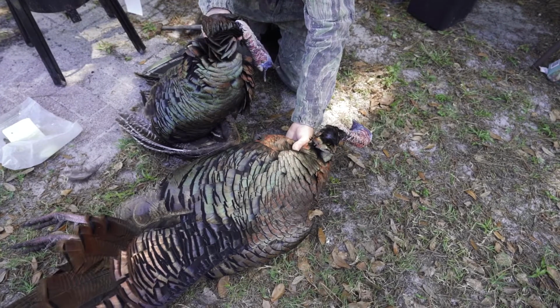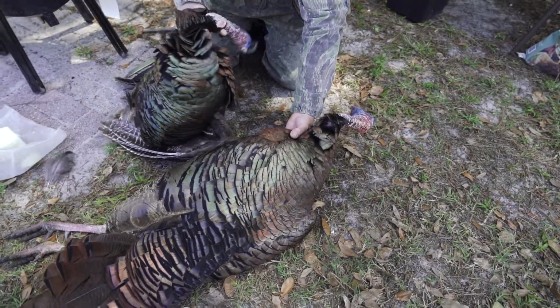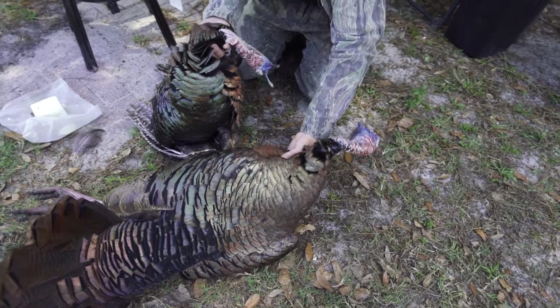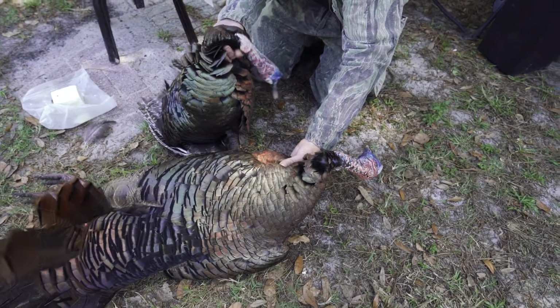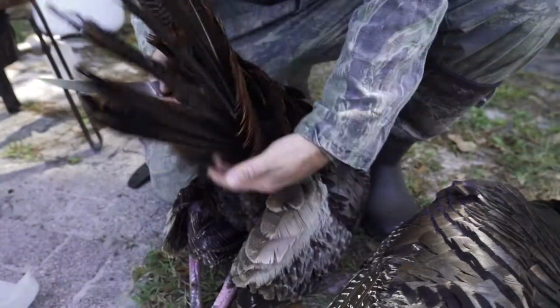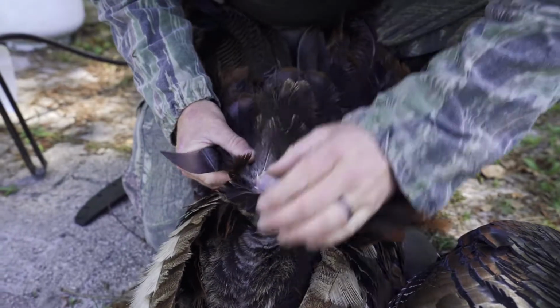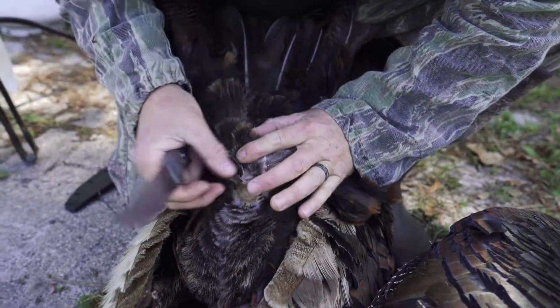Hey, so we got our birds back home, and you can see up against the one that we harvested last week, the difference of rigor mortis. That's what it's all about. One's limp and one's a little stiff. We can discuss that more later, but that's a good example of rigor mortis and why you should pay attention to it. So now we're going to go into cutting the tail fan off.